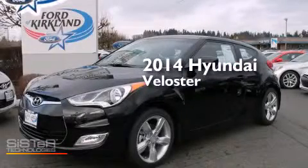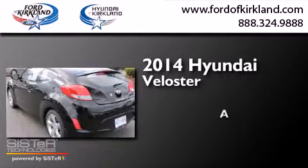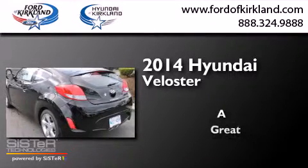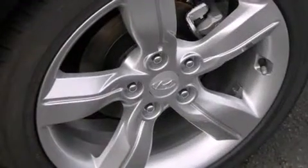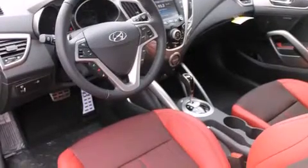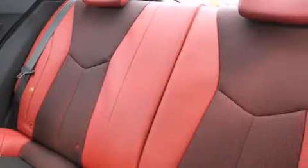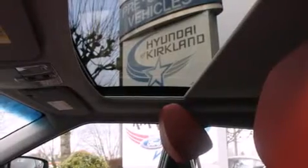This is a brand new 2014 Hyundai Veloster. Its top features include Bluetooth mobile device connectivity, a rear view camera, a sunroof, speed sensitive volume controls, satellite radio, aluminum wheels, and traction control and stability control systems.